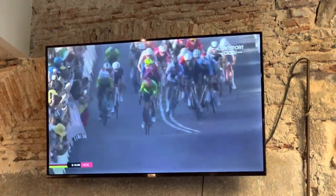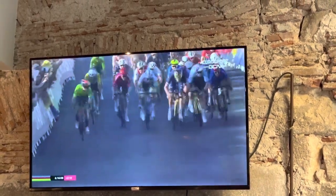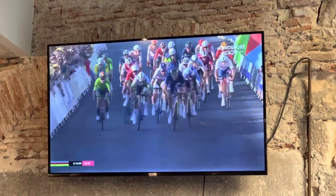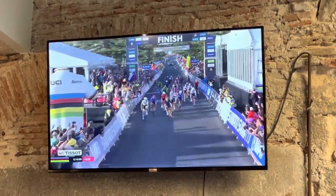Track nicks away. He's got the finish line ahead of him. He's trying to hold on. There's Christoph Lacock behind. There's one for Matt as well. And here comes Michael Matthews through the centre. It's Lacock. It's Matthews. Oh, Lacock.